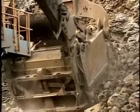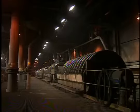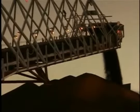The rock is taconite, and the prize inside is crude iron ore. We get at it by grinding the rock to powder and separating the ore with powerful magnets. Then we form and heat the ore into marble-sized pellets that will later be converted to iron.